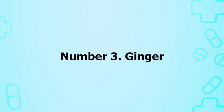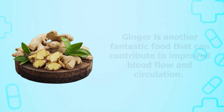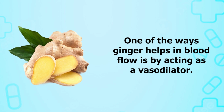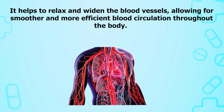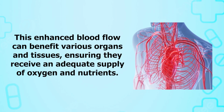Number 3. Ginger. Ginger is another fantastic food that can contribute to improved blood flow and circulation. This root spice has been used for centuries for its medicinal properties and unique flavor. One of the ways ginger helps in blood flow is by acting as a vasodilator. It helps to relax and widen the blood vessels, allowing for smoother and more efficient blood circulation throughout the body. This enhanced blood flow can benefit various organs and tissues, ensuring they receive an adequate supply of oxygen and nutrients.